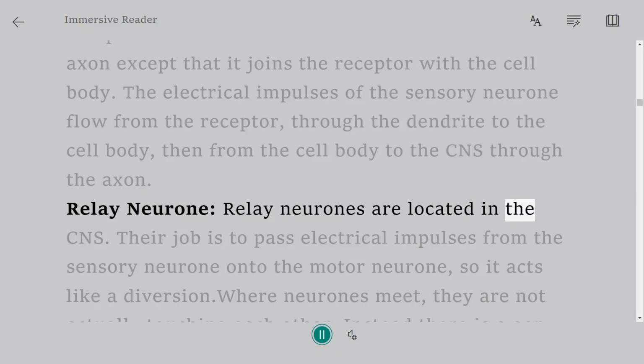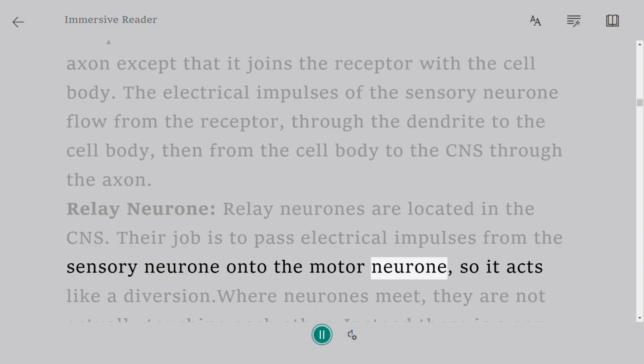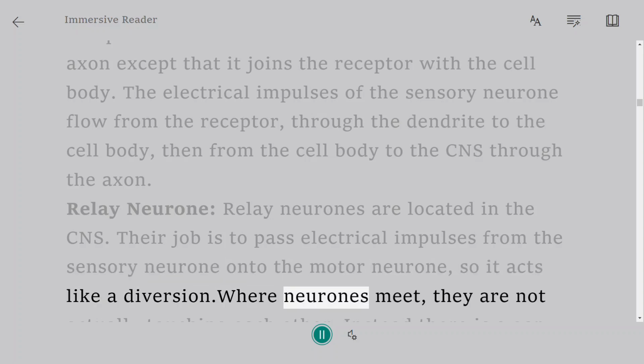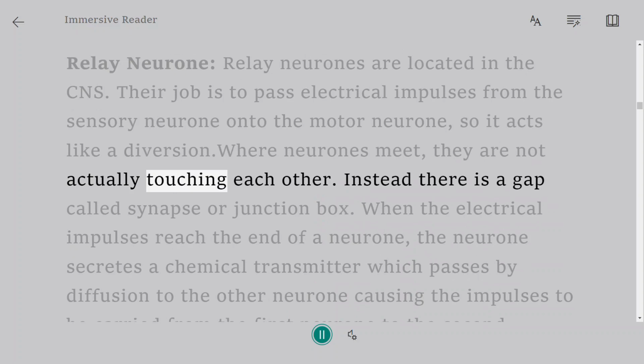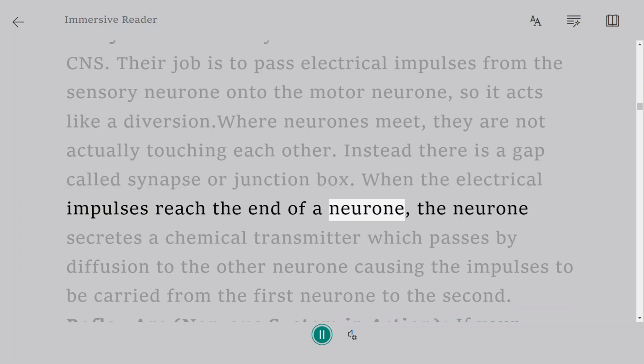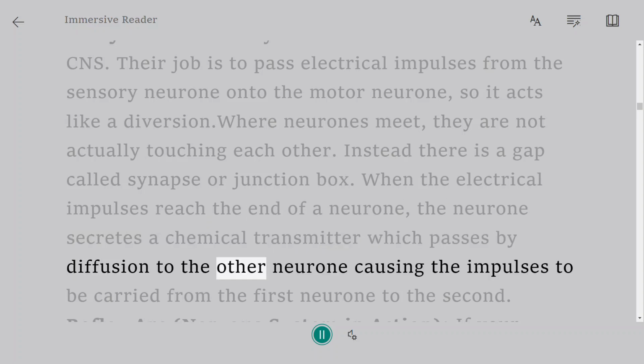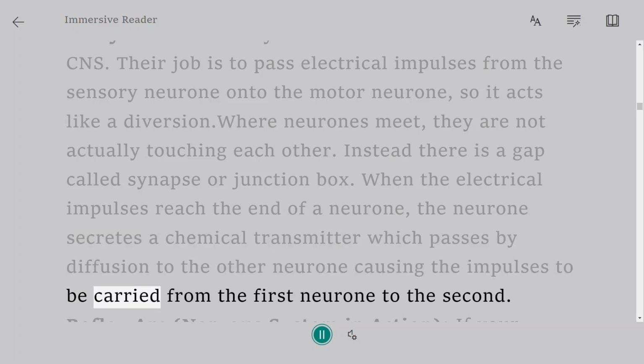Relay neurons are located in the CNS. Their job is to pass electrical impulses from the sensory neuron onto the motor neuron, so it acts like a diversion. Where neurons meet, they are not actually touching each other. Instead, there is a gap called a synapse, or junction box. When the electrical impulses reach the end of a neuron, the neuron secretes a chemical transmitter which passes by diffusion to the other neuron, causing the impulses to be carried from the first neuron to the second.